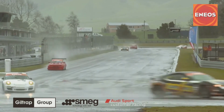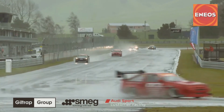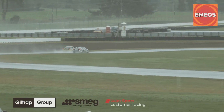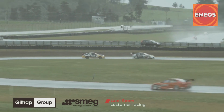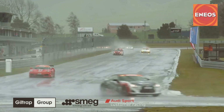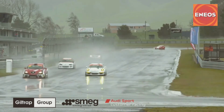And we've got somebody running through the grass down here and through the gravel trap, and we're going to hopefully rejoin quite safely. And who's that? That's one of the little Toyota 86s. That was car number 22. And I've just had it through my headset that the pit window is open.